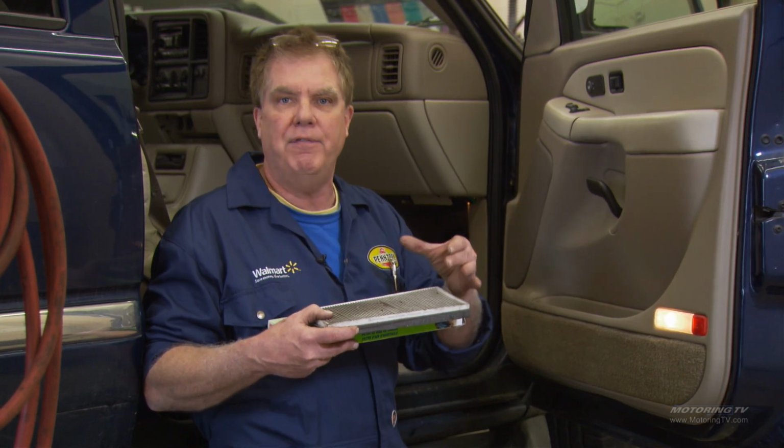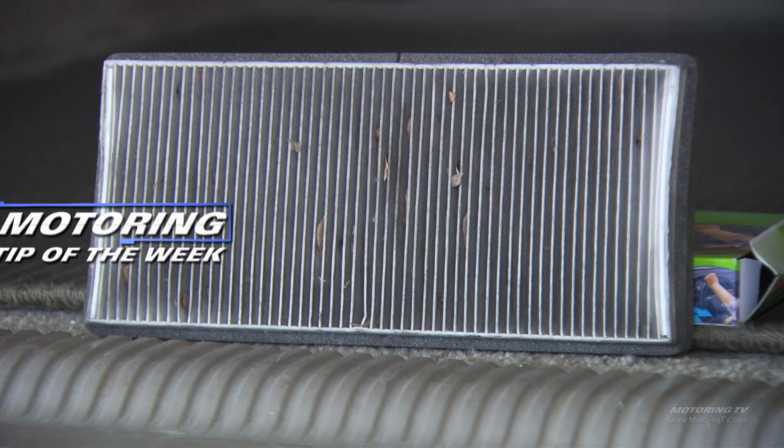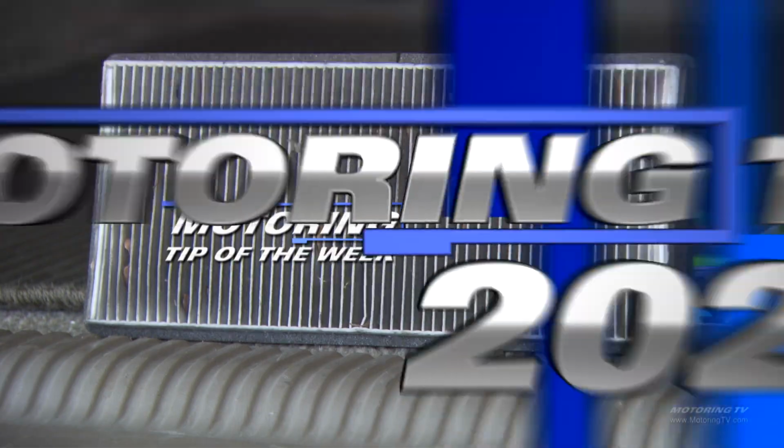Many vehicles, they're out under the hood at the base of the windshield in the wiper cowl area, usually a plastic trim panel you remove and fairly easy to access. If your vehicle has one and it's due to be changed, you'll get better performance by replacing the cabin air filter. That's your motoring tip of the week.